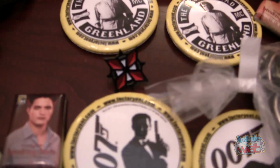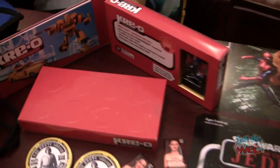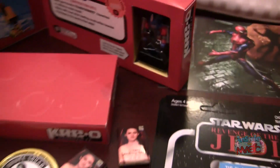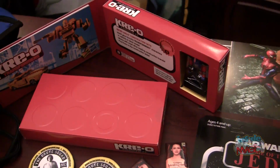This little tiny pin is from Capcom, from Resident Evil. Then Creo is the sort of Lego building blocks that Hasbro has come out with for Transformers. And they were handing out some little Optimus Prime Creo guys out in the streets. And I think there was a different Creo set that they were handing out on the convention floor, but I never quite got around to picking that one up.